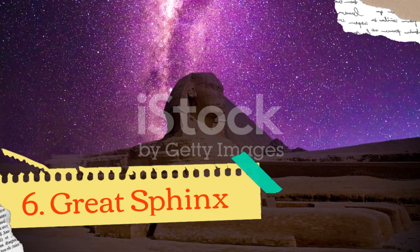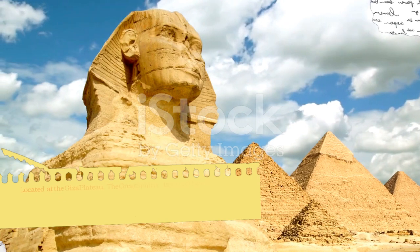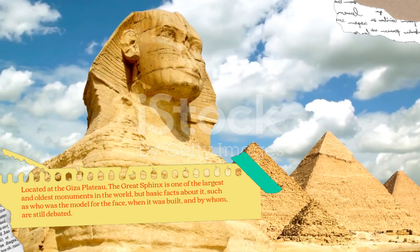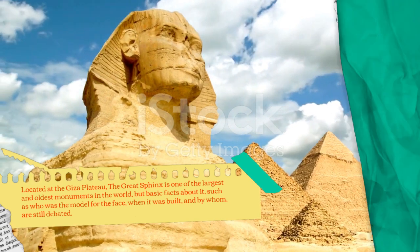6. Great Sphinx. Located at the Giza Plateau, the Great Sphinx is one of the largest and oldest monuments in the world, but basic facts about it, such as who was the model for the face, when it was built, and by whom, are still debated.